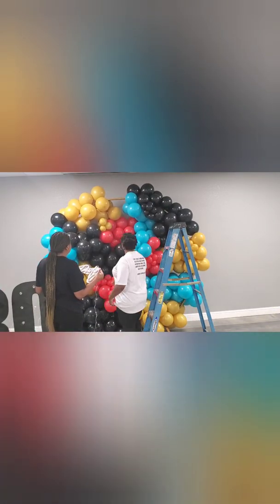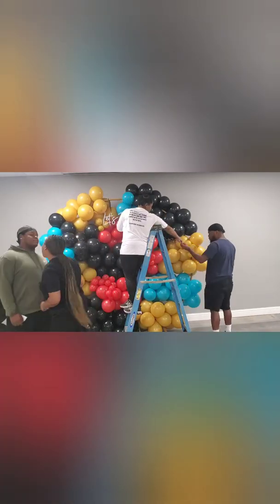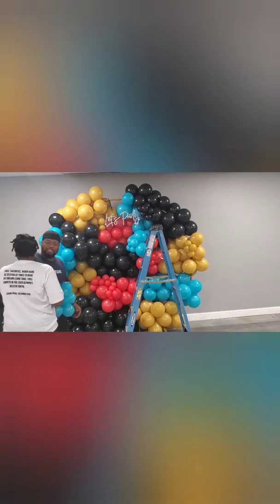Here we're just filling in with the small clusters and things of that nature, hanging up our sign so that we can inevitably hide our sign.